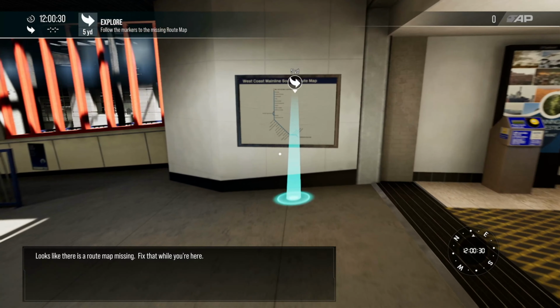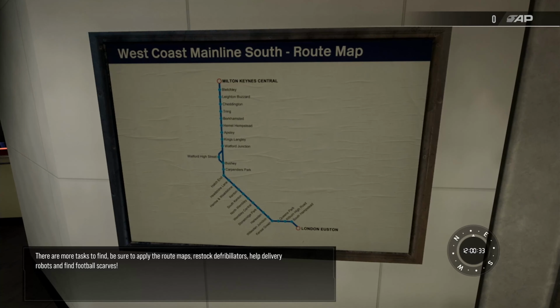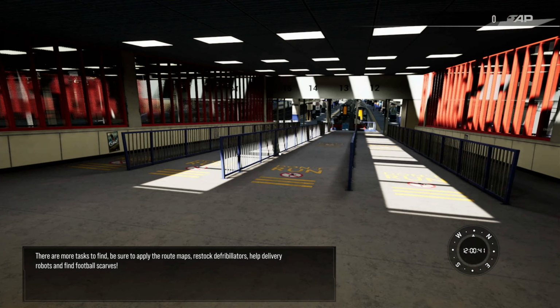Looks like there's a route map missing. Fix that while you... There are more tasks to find. Be sure to apply the route maps, restock defibrillators, help delivery robots, and find football scarves.